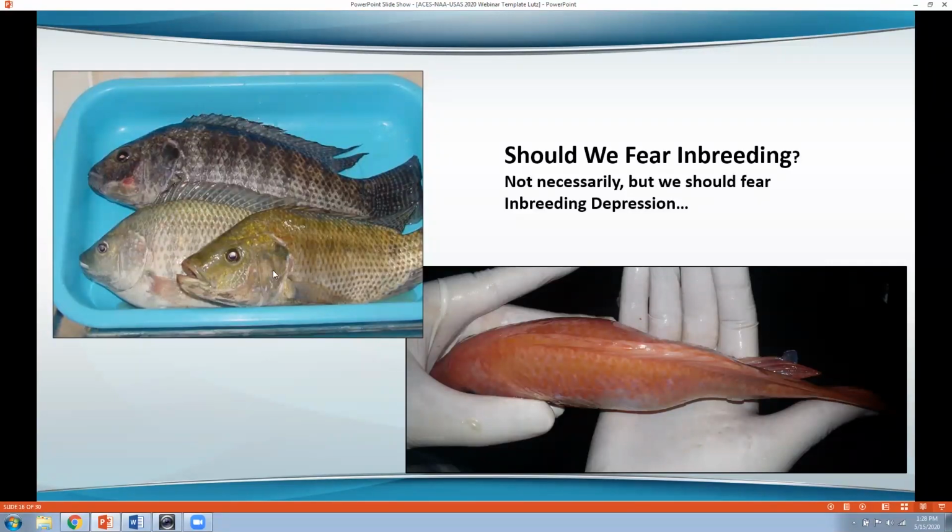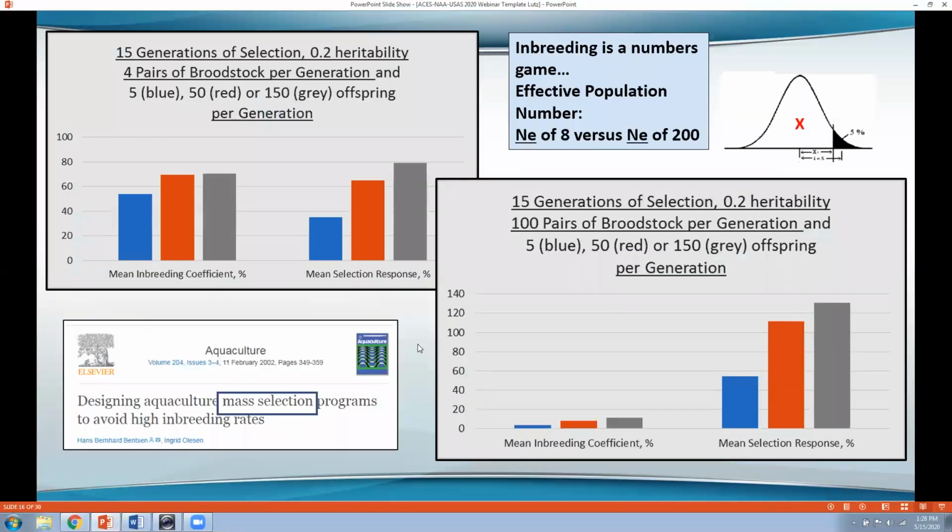And here's a couple examples of inbreeding depression in tilapia. It can cause deformities. It can cause those fish to kind of regress back to a less improved form. But we can control inbreeding depression. We can control the accumulation of inbreeding itself. And here's a good example.